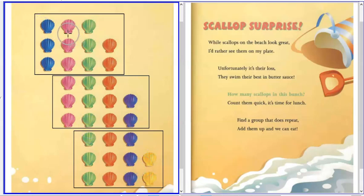But if you're looking at this, we have the problem 11 times 3. So there's 11 sets of scallops in each of these. And we're multiplying that 3 times, which is going to give us an answer of 33. Remember, you can also use repeated addition instead of multiplication. So just doing 11 plus 11 plus 11, which will also give you an answer of 33.